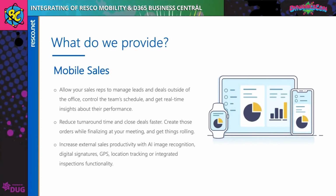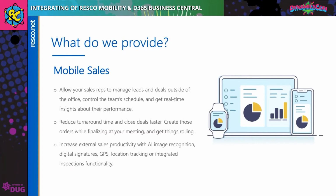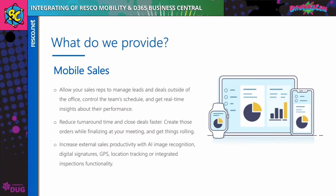Let's continue with mobile sales. All businesses need sales. That's why we provide all our clients the option to grow their business with Resco Mobile Sales. Organize meetings, create leads, qualify opportunities, and manage orders within the mobile sales application immediately in the field.